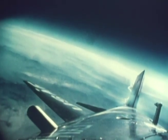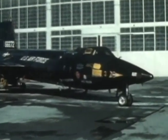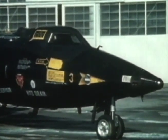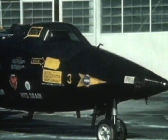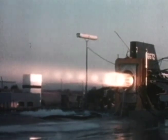To perform its mission, the X-15 structure was made from a nickel-chrome alloy called Inconel X. It could retain its strength up to a cherry red, 1200 degrees Fahrenheit, a temperature that would melt aluminum and make stainless steel useless. The X-15 was powered by an XLR-99 variable thrust rocket engine with a thrust range from 28,000 to 57,000 pounds.